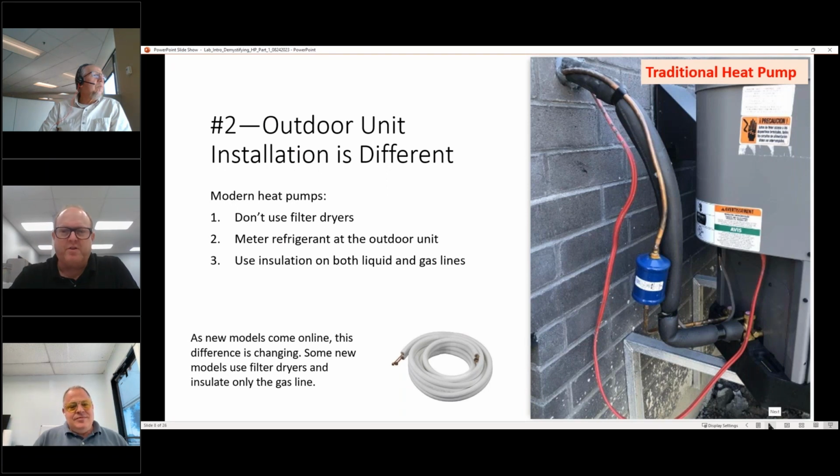Yeah, so there are some things that are different. These are things that can make technicians or installers uncomfortable. Typically, these modern heat pumps we're referring to, these inverter compressors, don't use filter dryers. We meter the refrigerant on these systems at the outdoor unit, at the EEV or EXV at the outdoor unit, and they don't have this filter dryer. If you don't know what a filter dryer is, it's just a way of cleaning the refrigerant, getting moisture and debris or anything out of there. That alone makes traditional installers very uncomfortable because it's sort of a catch-all, so these things need to be perfect when they're installed.